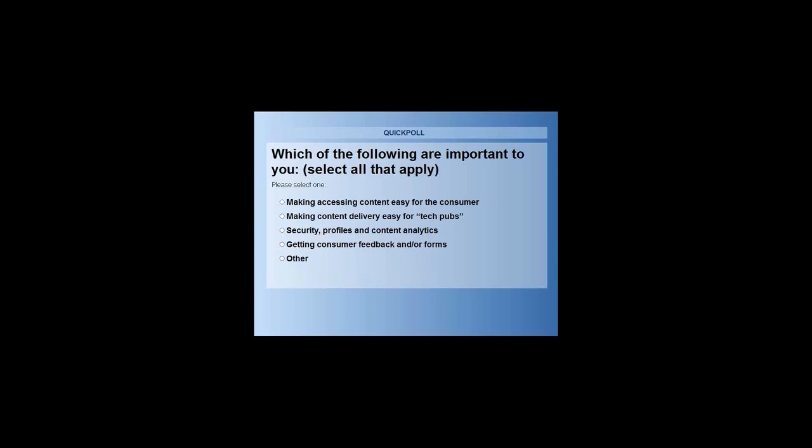Okay, looks like we're almost settled down. Okay, looks like everybody that wants to vote has voted, so I will close this and show the results. Okay, Don, you've got 61% saying making accessing content easy for the consumer, 21% getting consumer feedback or forms, and then 11% for security profiles and content analytics, and a small 7% for making content delivery easy for tech pubs.